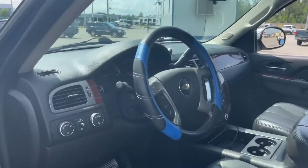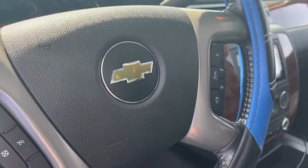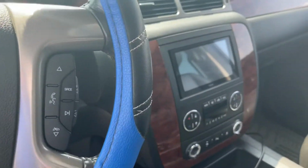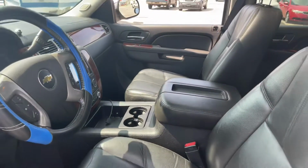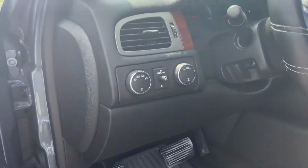Cruise control, of course, you're gonna have. Bluetooth right there also for 2011. It's kind of nice. Separate climate control for driver and passenger. There's your touchscreen again, bucket seat setup here. Auto track four-wheel drive system right there.